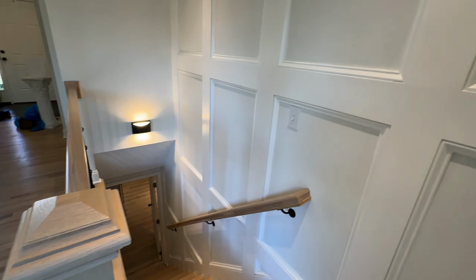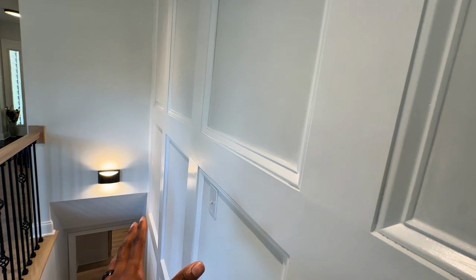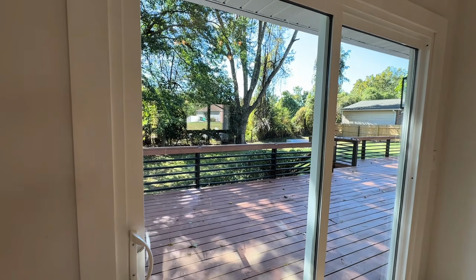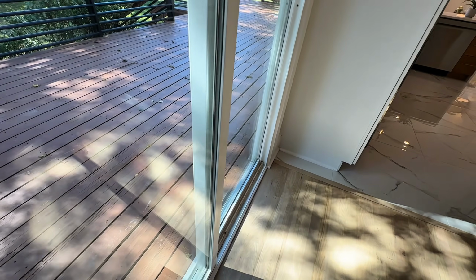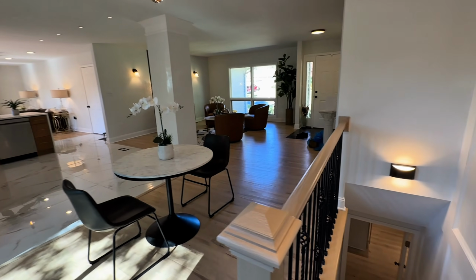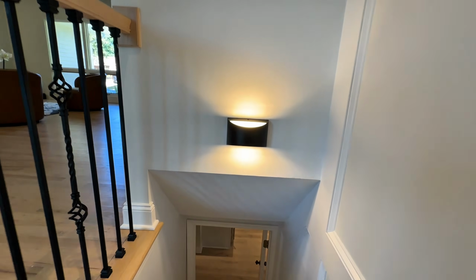So let's head down to the basement. And as we head down, as we can see here, this just gives the home some more character as opposed to just having this be a standard wall, right? Oh, by the way, we have another door here that takes us out to the deck. Okay, we've already been out there, so I'm not gonna open that because they have a barrier right there that prevents the door from sliding. But you get the point, just wanted to point that out. Okay, so we've got these nice wood banisters that take us down to the basement. Got the nice overhead lighting right there.